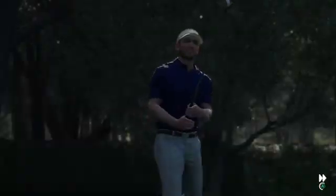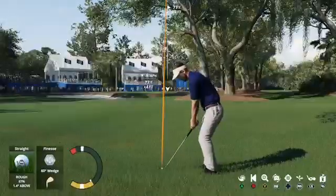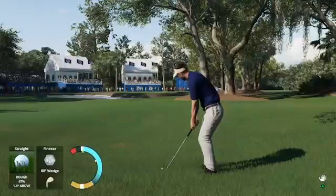So that ball nestles down in the rough. Just got away a little bit on that tee ball. Not in the fairway, but not a real problem here at the 13th, getting set to play his second shot.